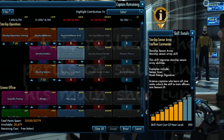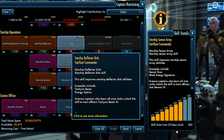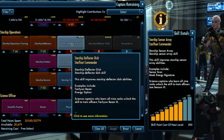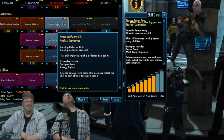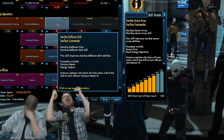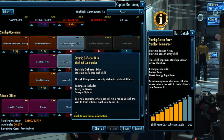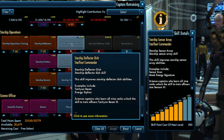We didn't put anything in the deflector dish. Or you don't have any skills that use either of those. I do use the S out of the tractor beam, though. You don't have any tractor beam skills anymore. No! Because you changed ships. Right. You have fewer science consoles. I know, it sucks.